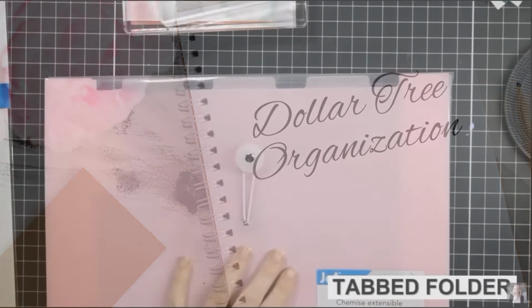This tabbed folder I think is great. It's so inexpensive, and you can categorize or compartmentalize your projects. You can put paper in there, scraps in there, keep it all nice and neat. You could buy a bunch and you wouldn't be spending a lot of money. So I really wanted to make sure I showed you that one.